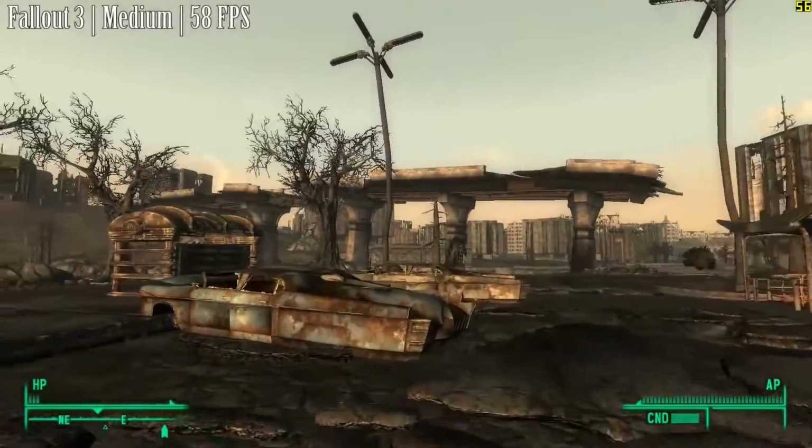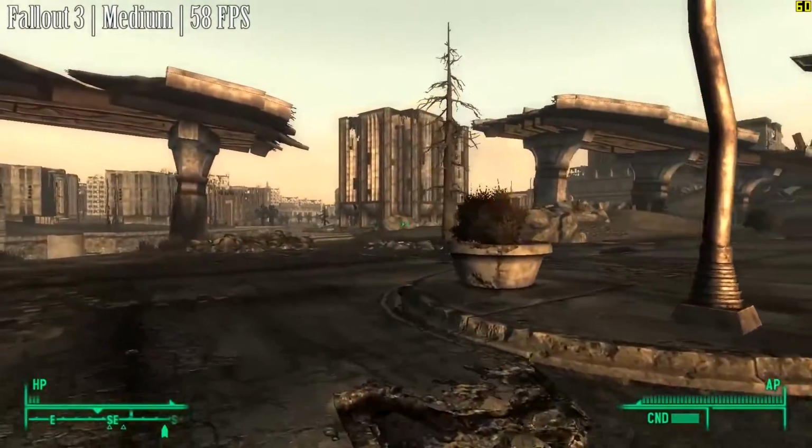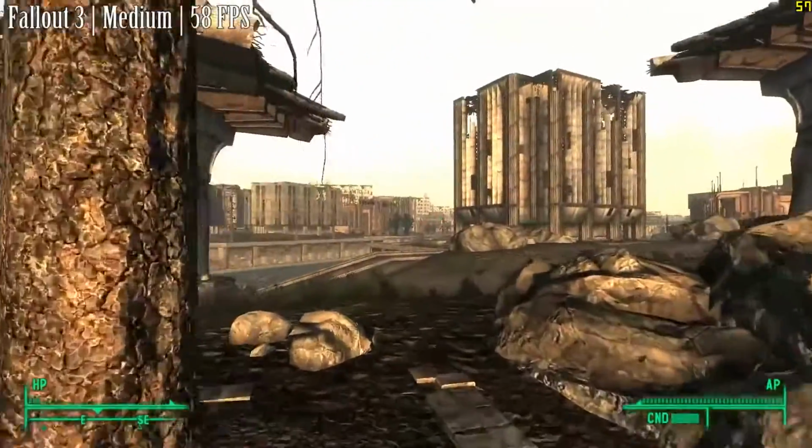Older titles like Fallout 3 ran very well here, 58 frames per second average on medium, with no lag or stutter to speak of, and even venturing into busier areas didn't slow us down.